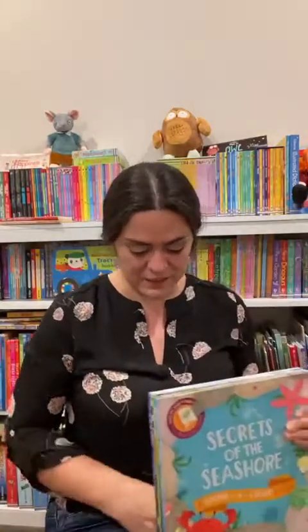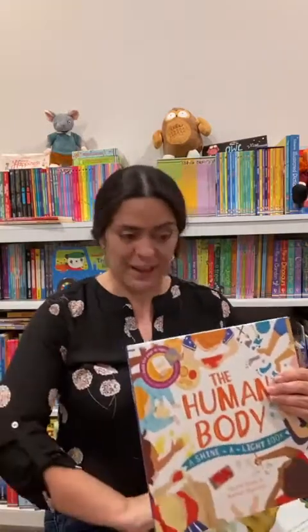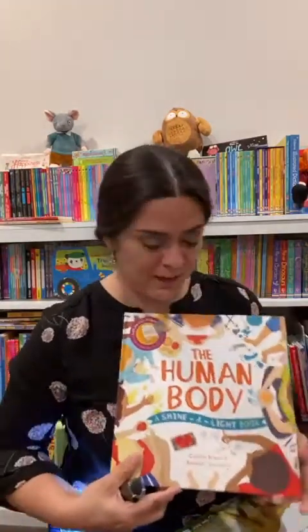So I got three new ones in our shine a light series. These are super popular at my booth, specifically these three titles. Oh, Nicholas is excited now. These three titles I have: Secrets of the Seashore, Dinosaurs, and The Human Body. And all three of these, I cannot have enough. Okay, guys, shh. And so if you've never seen the inside of one, they're pretty cool.